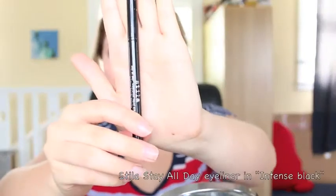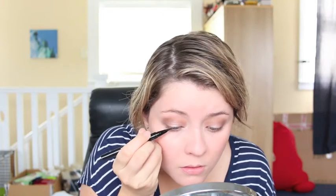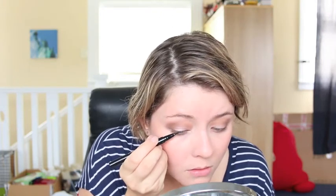Now I am using my Stila Stay All Day eyeliner in Intense Black, and I'm just going to be defining the top of my eyelid and then winging it out towards the end. I'm not quite sure how I feel about this eyeliner. It does have a stiff felt tip, which means that it really picks up on any little mistake that you make, and it doesn't give you a really sharp clean line like a brush would. So I'm not quite sure how I feel about it.